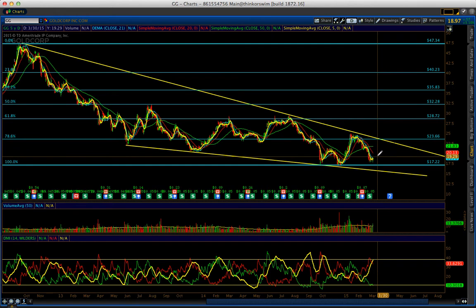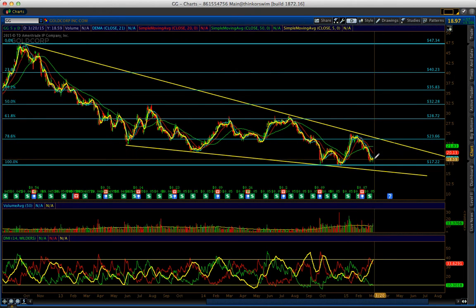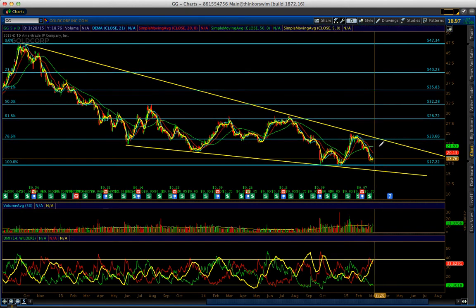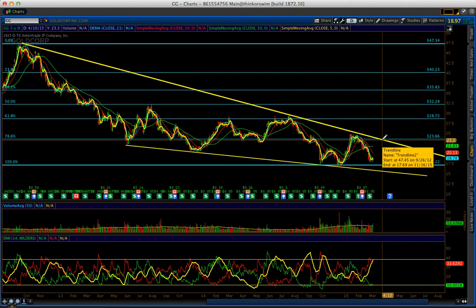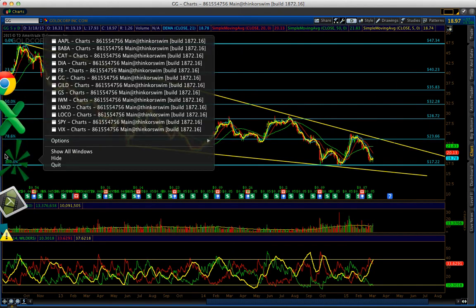Or if you can get it above today's high, which is the 19.30 area, you can also enter because I think it's going to go to this resistance, which is about 23 or 22. So you have a couple dollars there to make money, even if you use the stock. So keep that one in your watch list.